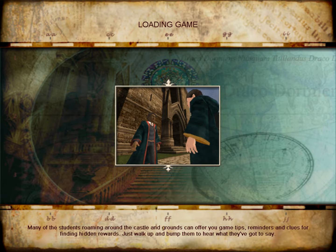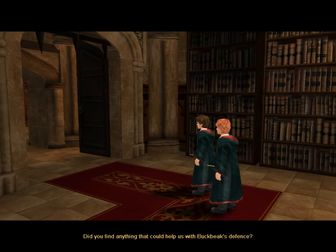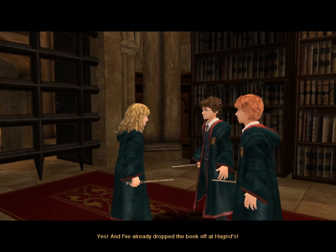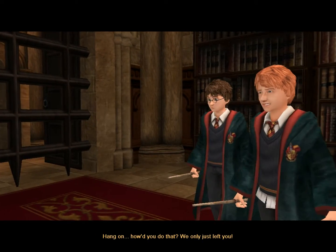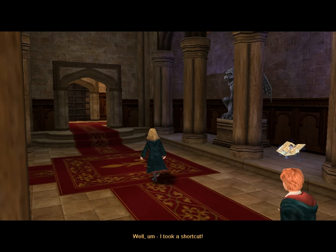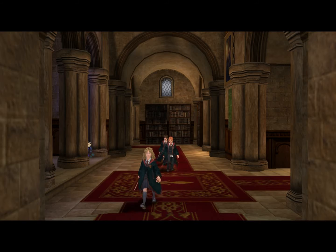to Hagrid's. Did you find anything that could help us with Buckbeak's defence? Yes, and I've already dropped the book off at Hagrid's. Hang on. How'd you do that? We only just left you. Well, I took a shortcut.